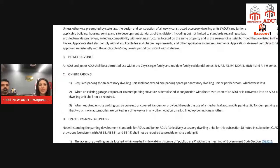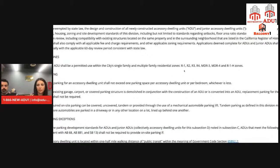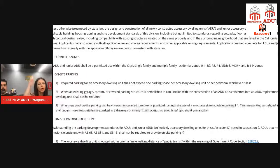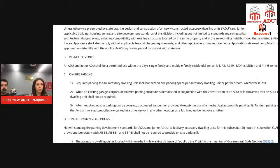So what this is describing is that ADUs and junior ADUs are permitted in these zones, R1 all the way to R4, and then your multifamily zones R3, R4, and R1H. So across California, ADUs are permitted in most, if not all, residential zones, mixed use zones, or basically as long as you have residential or a proposed residence on your property.